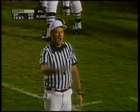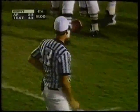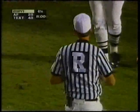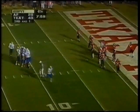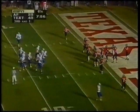Those two guys coming off the corners, that's what they do all game, come off the corner. Third down and about a yard. A yard for the first down, 2 yards for the touchdown.